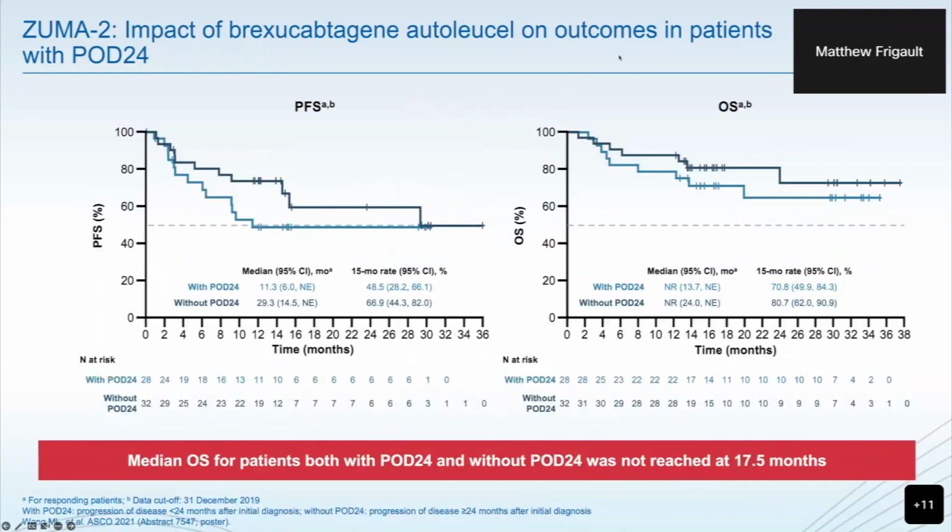And then looking at patients who had progression of disease within 24 months, again, PFS and overall survival are relatively similar. And looking at both with or without, the overall survival wasn't reached at a median of 17.5 months. So these folks are actually doing equally as well.